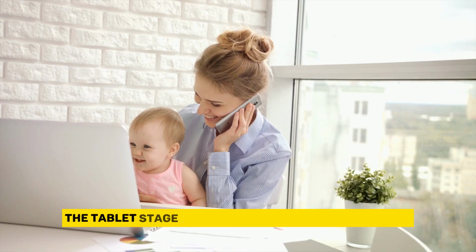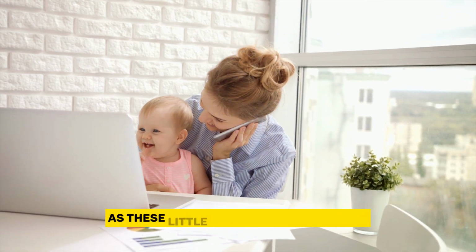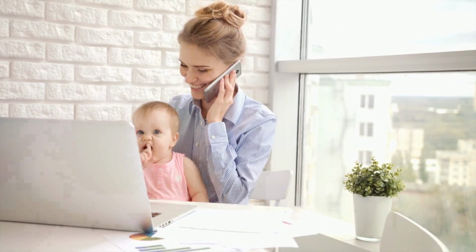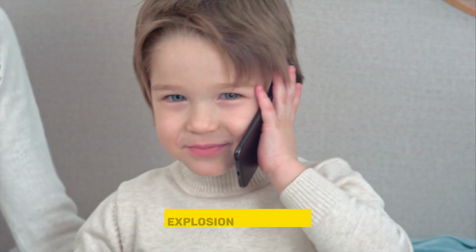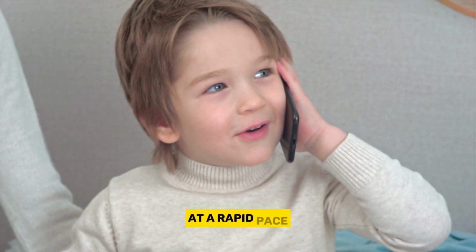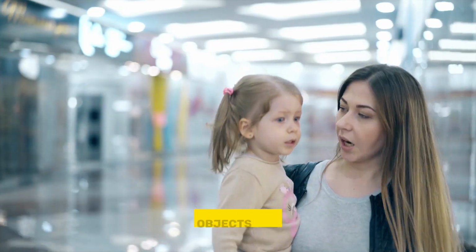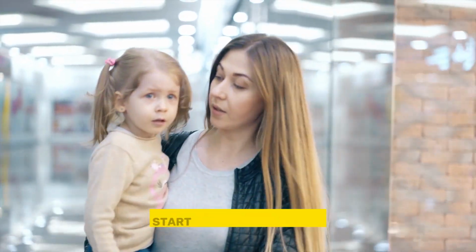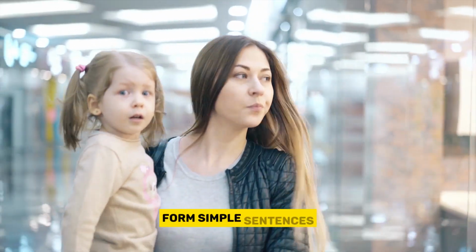The toddler stage is a whirlwind of language growth as these little chatterboxes discover the power of words and communication. Toddlers experience a vocabulary explosion between 18 and 24 months, learning new words at a rapid pace. They're eager to name objects and people in their environment. By age 2, toddlers start combining words to form simple sentences.